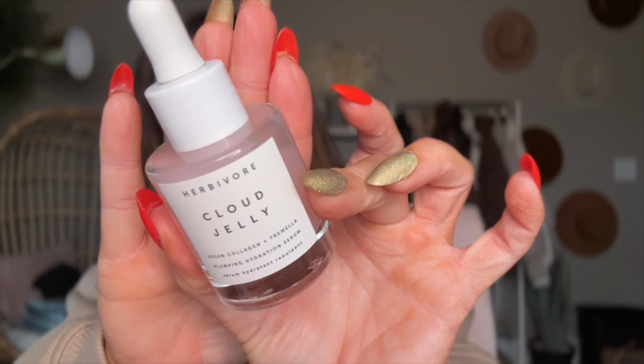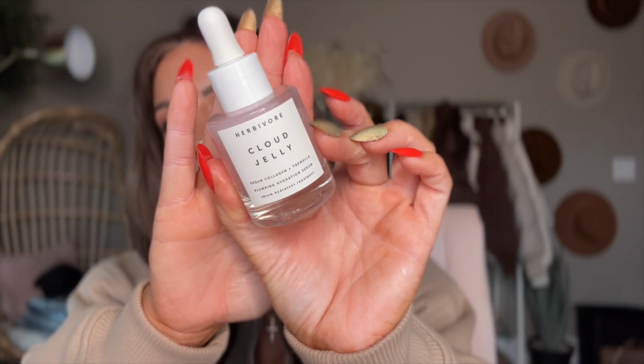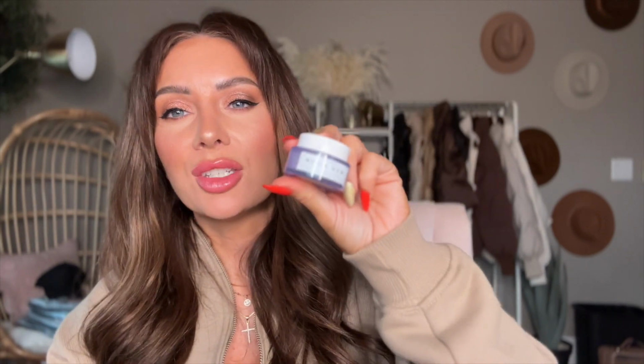So if you've tried these Cloud Jelly drops, let me know what you think of them. But I've really liked the Herbivore brand. Their Moon Dew, which is their retinol alternative, the serum I used, they also made an eye cream. So I got that to try.